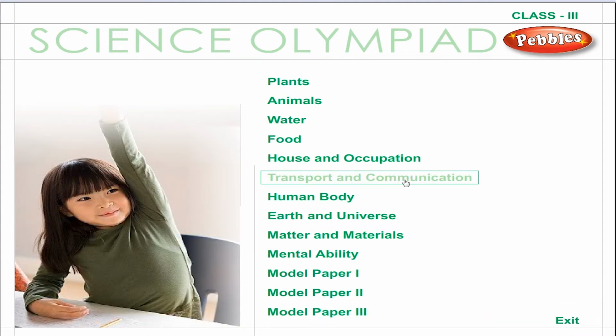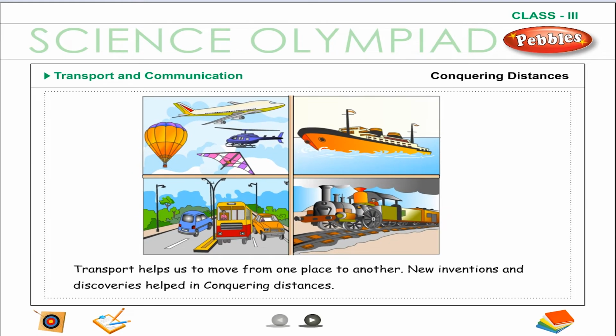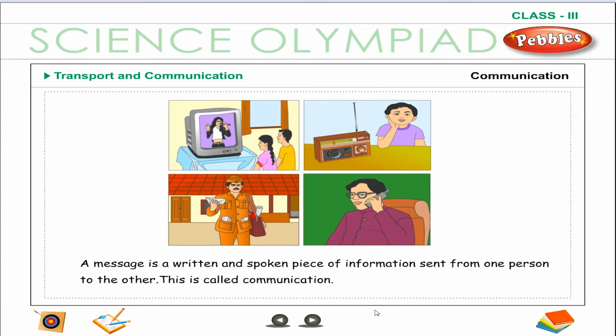Transport and communication. Conquering distances. Transport helps us to move from one place to another. New inventions and discoveries helped in conquering distances. Communication. A message is a written and spoken piece of information sent from one person to the other. This is called communication.